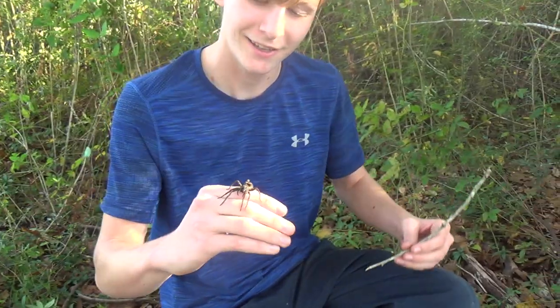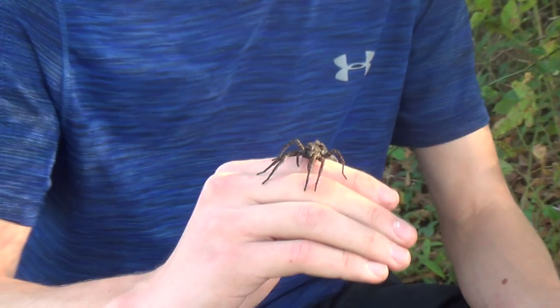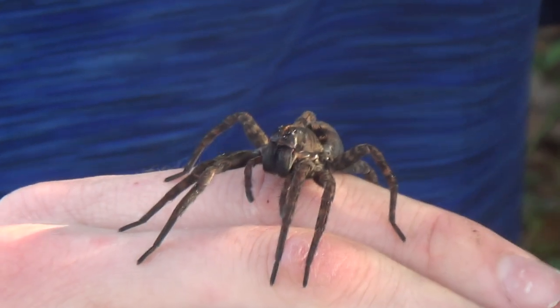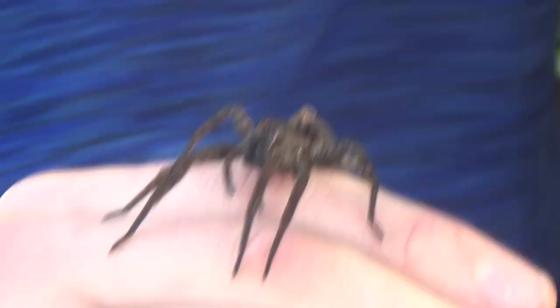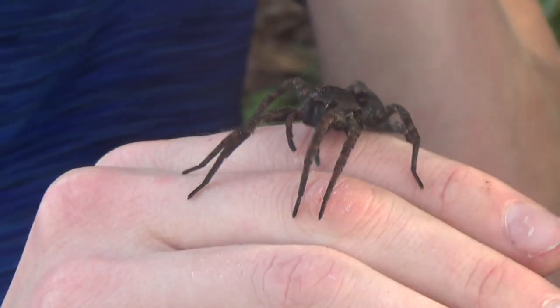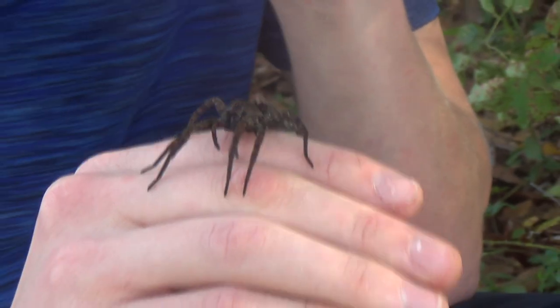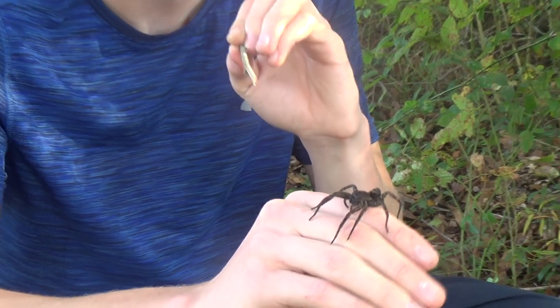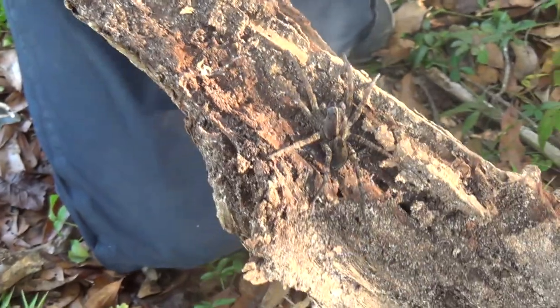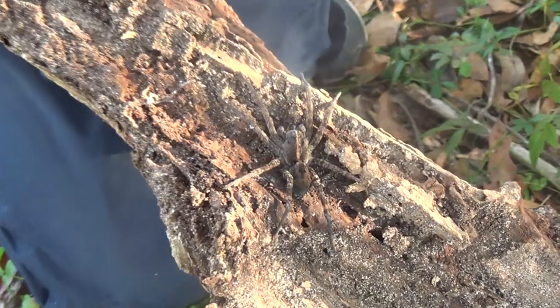Oh man, it really makes me nervous letting him walk on my hand like this. You know, you never know when he's gonna bite. It feels freaky, but I'm trying to keep him as calm as possible. I'm trying to focus on him and make sure that he's relaxed, that he's not in a state where he's going to want to bite me. And that is very important. I've got to keep him comfortable to keep him from biting me. That's how that works.